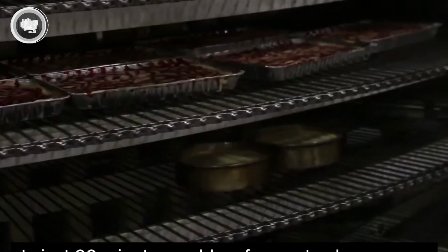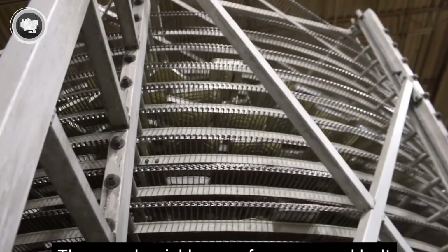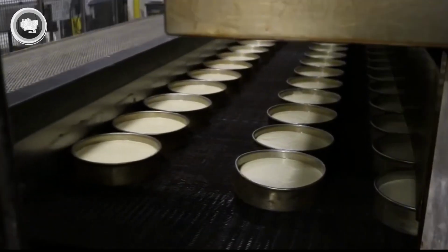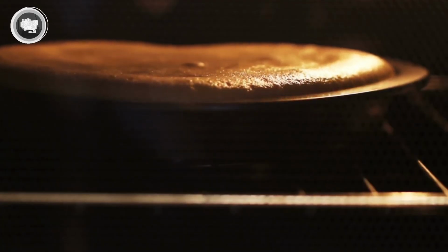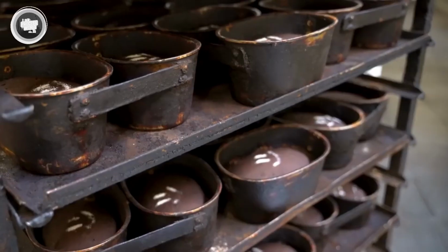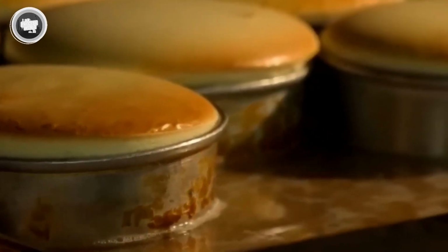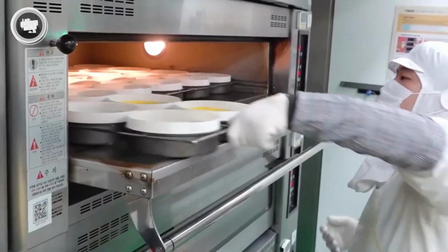Some factories also use rotary ovens, where trays rotate continuously to make sure no part of the cake bakes faster than another. The goal is always the same: a uniform rise and a golden finish across thousands of cakes at once. Temperature control is everything. Sensors constantly monitor heat to keep it steady because even the slightest change can affect texture. Smaller cakes may finish in around 20 minutes, while larger sponge bases take closer to 50.